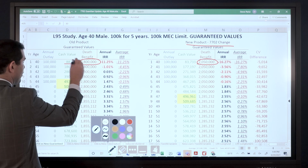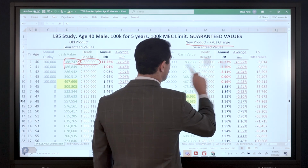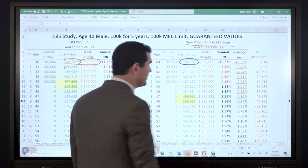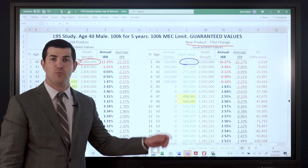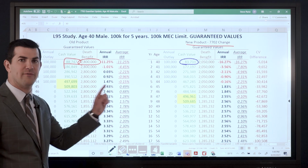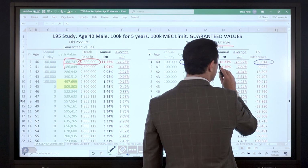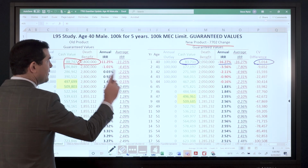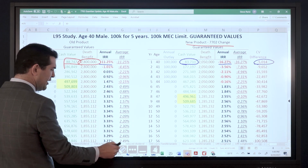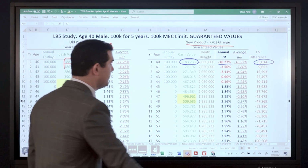Year one with the old product, what's your cash value? About 88%, 88,747. With the new product, it's about 84%. And the term rider cost is actually less on the new one. So why do I have almost another $5,000 less? Look at your cash value difference on the far right and your IRR. They're both negative, but you're about 5% less on that one. PUA fee. What was the PUA fee on the old one? 5%. What's it on the new one?